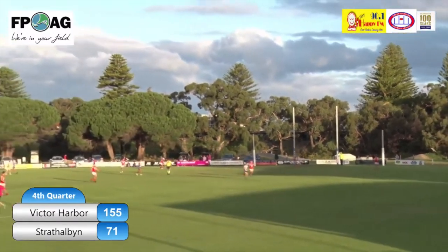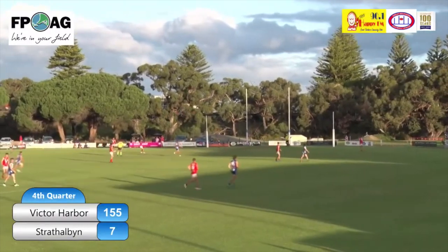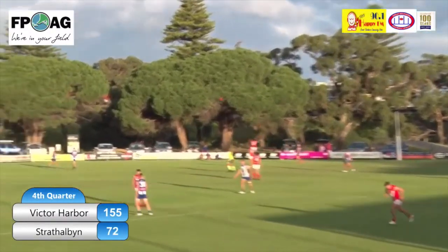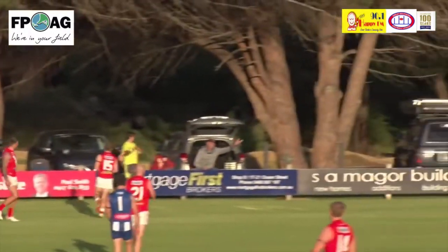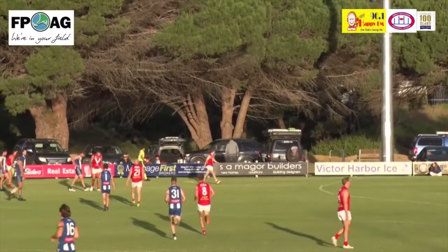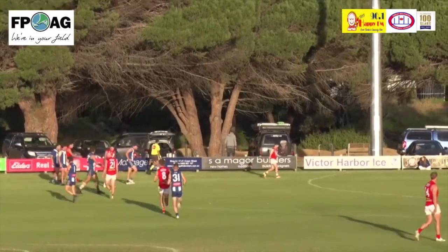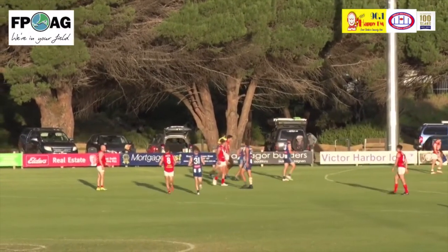There were four of them there. They could have walked in just about, handballing the ball to each other and get a goal out of it. They didn't. So it goes to 10 goals 12 now for Strath, to 24-11 by Victor. Certainly is. FPAG scoreboard on that one. So we go around. Well, we're certainly going.